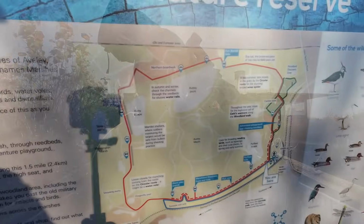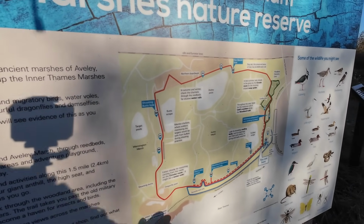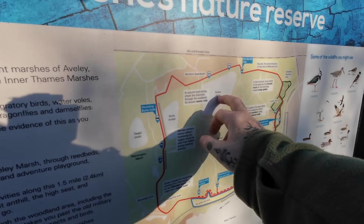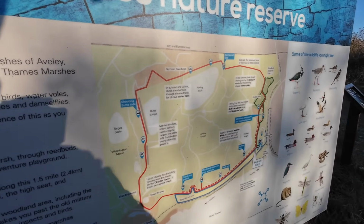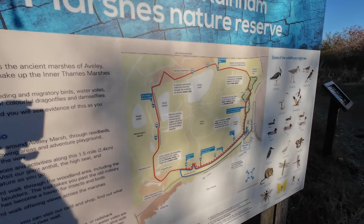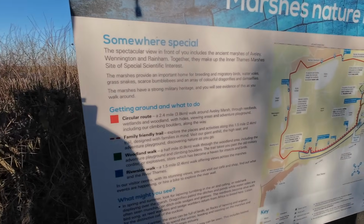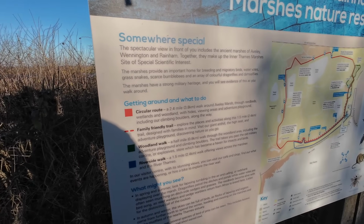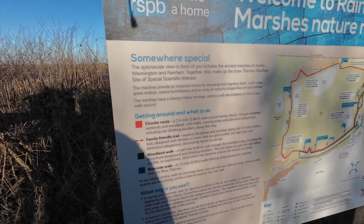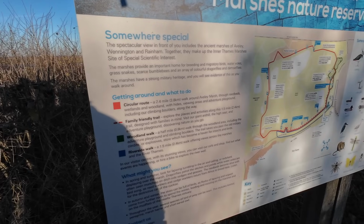Alright, so that's where we are. I'm going to have a look around Aveley Pools and the Purfleet Scrape. That's just down here by my left, so we'll have a little look around here. It's a 2.4 mile walk around the whole circular route, that red route you can see there. But last time I came here, there was a bit of boardwalk closure, so hopefully the boardwalk's open again.